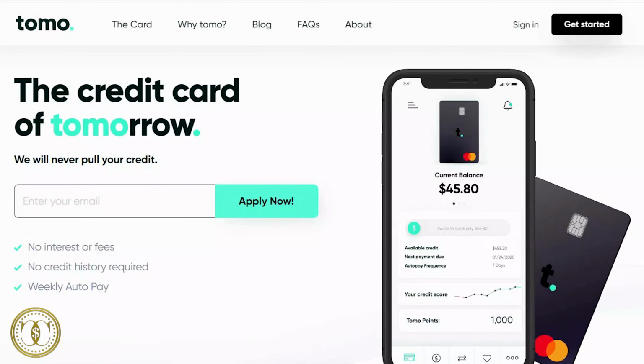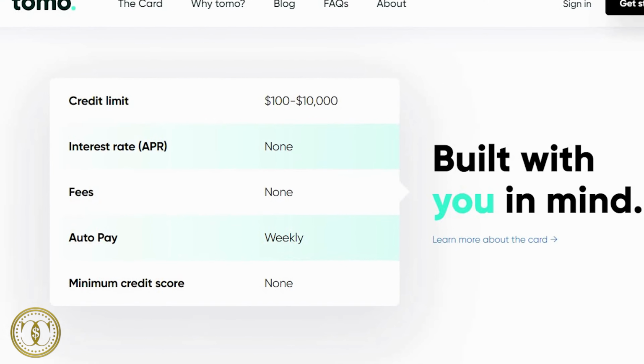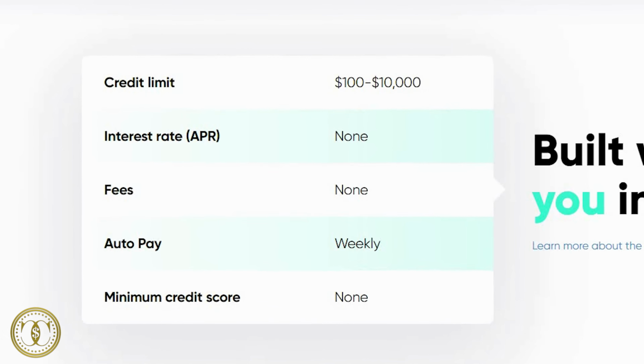The Tomo card does things a little bit different and might not be for everybody. This is a fintech card with a new way of providing credit. They require no credit check at all, and that's not a gimmick. You're not gonna have any one-time fees. You're not gonna have any annual fees. You're not gonna have any interest. Yes, I said that right, any interest at all.